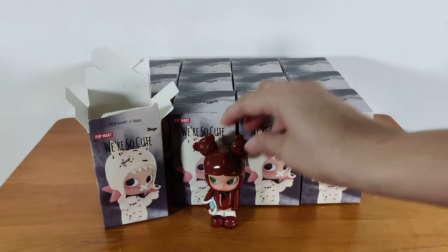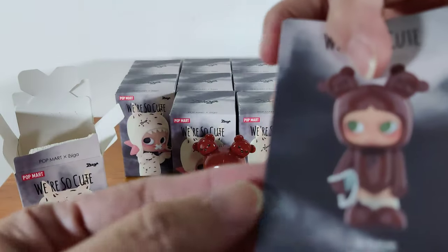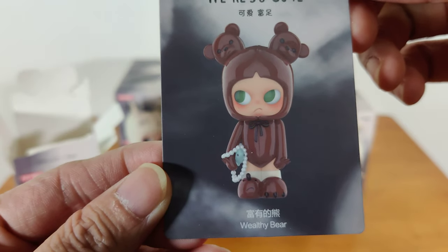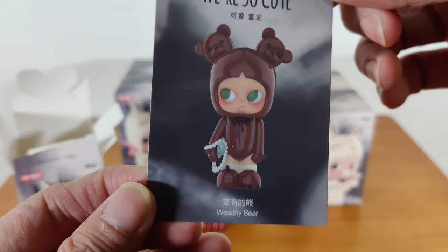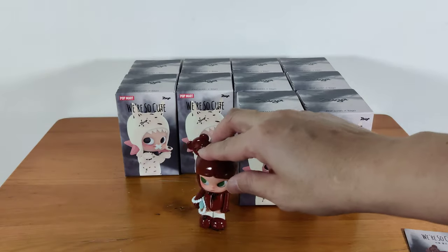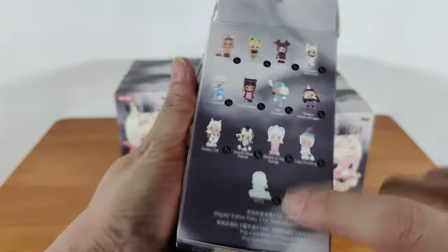Okay, let's see the card. It says, Wealthy Bear. Oh, so they are pearls. Okay, my question is, is that a fish? Or a handbag fish? There's a fish. Wealthy Bear. Next one. Oops. The secret is sitting down. Looks like it.